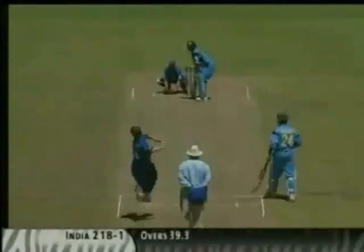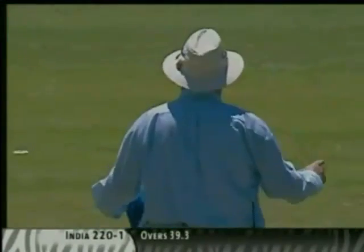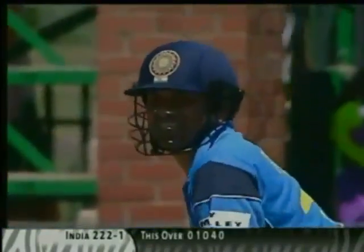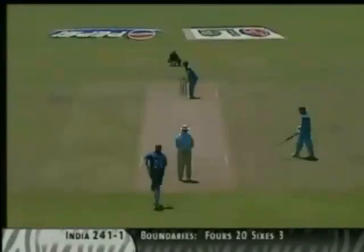Eventually he gets to his 100. He goes for the big one, and he's hit it straight, one bounce over the boundary. There is long on, there is long off. Tendulkar was always looking to hit straight down the ground. Oh, that's cheeky. Fine legs up in the circle. He was in total control of that shot. Just using the pace of the bowler.